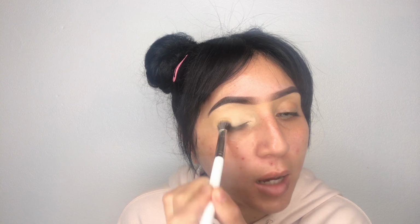Usually I'll conceal both of my eyes at the same time, but not this time. I want to just do one eye at a time, because whenever I do both at the same time, by the time I get to this eye, it's already creased and looks all nasty and I have to reapply more product. So therefore we're gonna do one eye at a time this time.